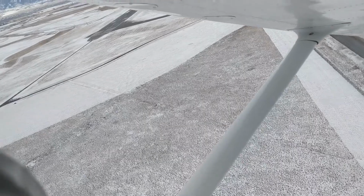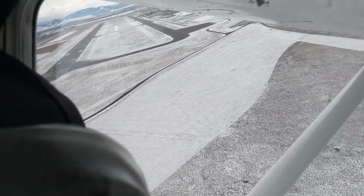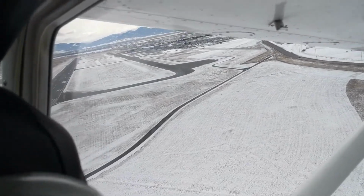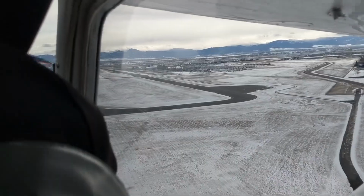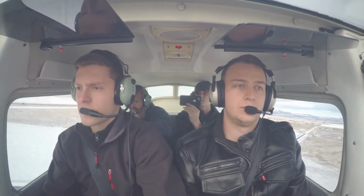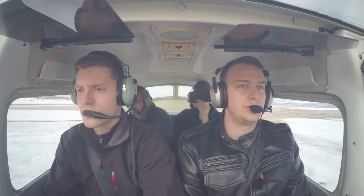Good speed. Finish the turn, do 30 degrees of flaps. Go. Right there. I got it. Flap selector's kind of in this thing. Yep. All right, you're at 80. You can slow down to 75. You're good.